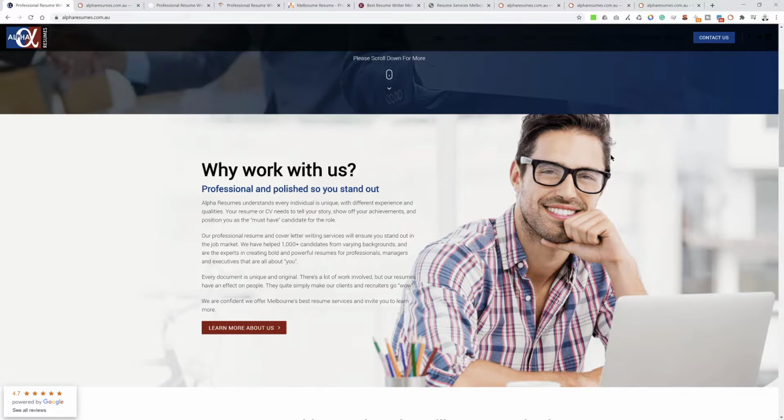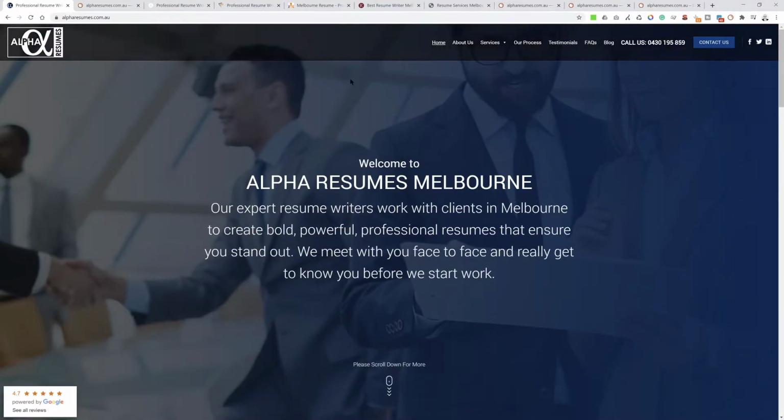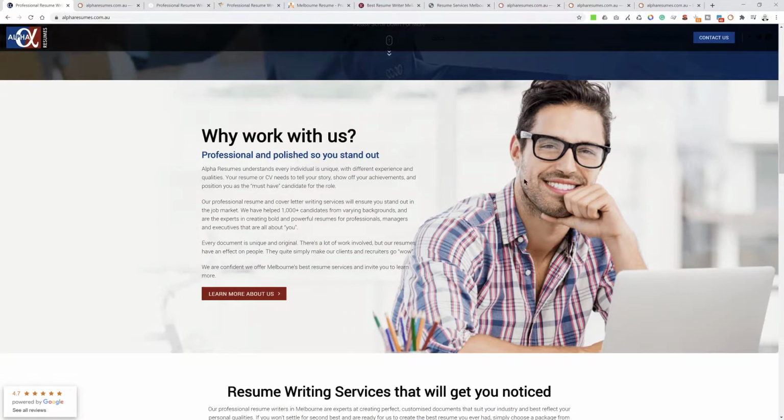Please scroll down for more. Okay, why work with us? This image looks a little pixelated. It's very stock style as well. I think these are okay, but this looks very stock, as in someone smiling at the camera. I think that could probably do with a little bit of rework. Why work with us? Professional and polished so you stand out.